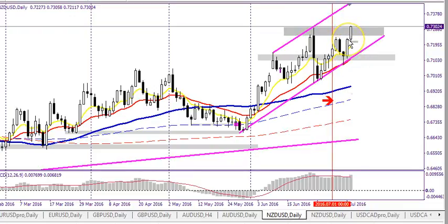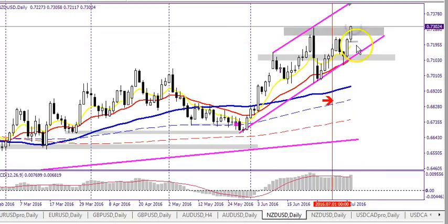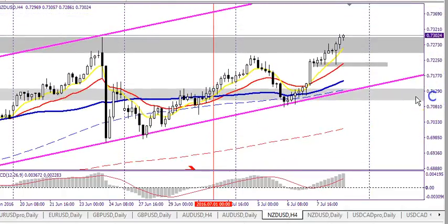Okay, so Thursday at 5 p.m. or any time in the evening, you could have gotten in right there. And it was good for 83 pips or so, something like that. So just excellent opportunity. And again, if we switch down to the H4 chart, we want to do that to catch those pullbacks, to draw in the trend lines, because that's what you need to do.